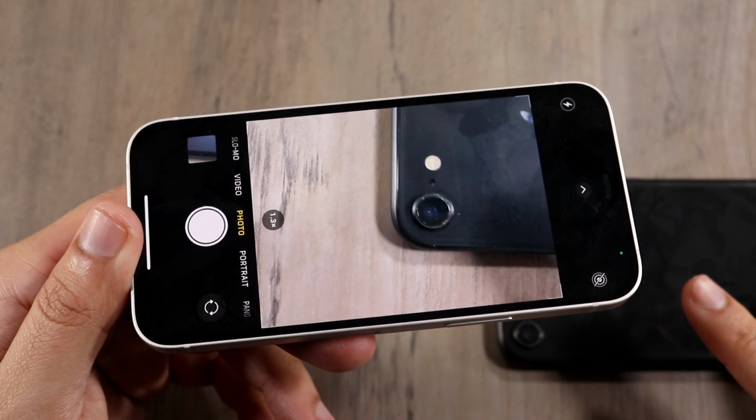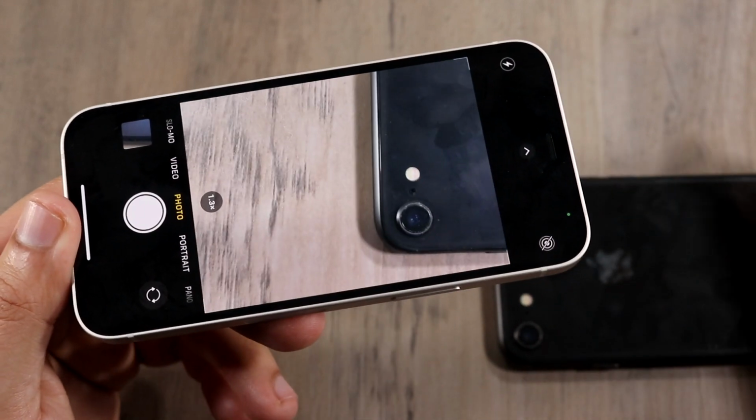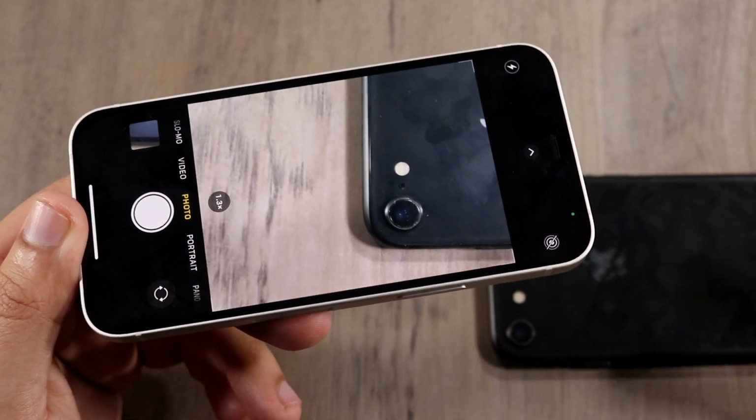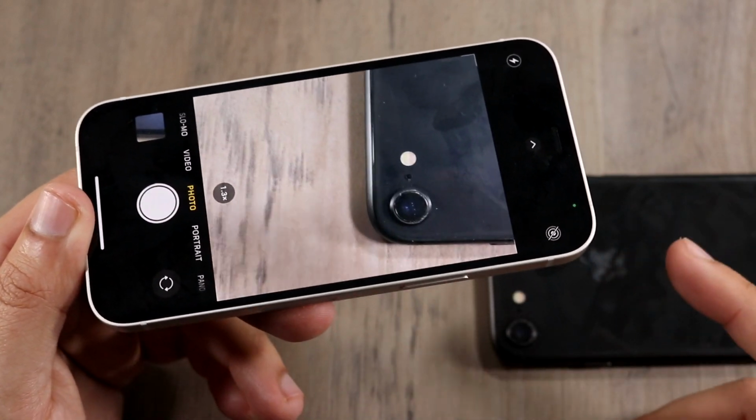I will tell you it's a worthwhile upgrade, but also going from an iPhone 8 to an iPhone 11 is a pretty good upgrade too, when you don't have to spend the money for a 12 mini. But it is what it is. You're definitely getting a better camera for sure.